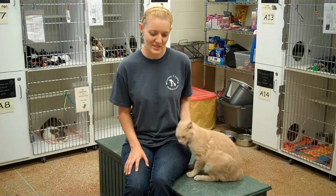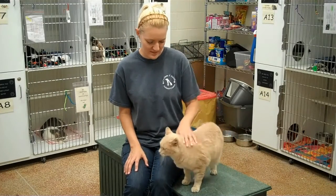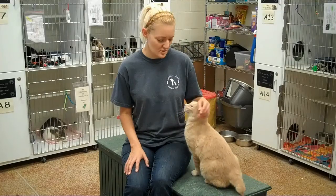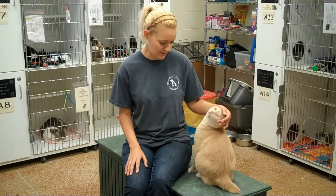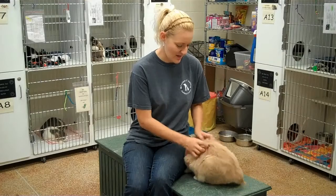Here we have Jerry, and Jerry is about 4 years old. He's a big male cat, and he was brought to the shelter about 2 weeks ago. Just picked up as a stray, but as you can see, he'd be a great companion cat for someone. He just wants to be in your lap the whole time and just loves being petted and scratched.